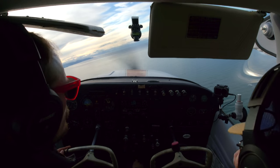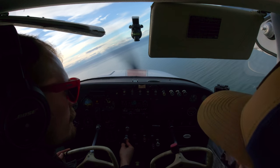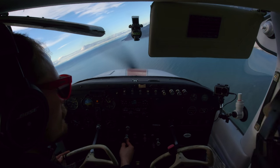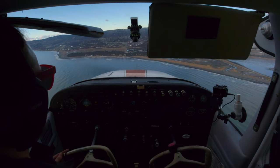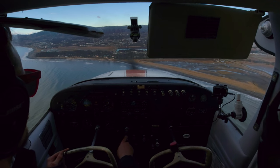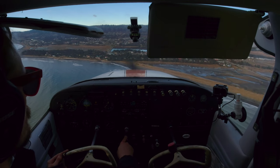Power first. Power first. And then do your flaps on the straightaway rather than in the turn. This is good. A little bit more back pressure on here. That feels really nice. That all feels really nice. This is looking great. Okay, speed looks nice. Altitude looks nice. Now you just have your hand on the power and you're adjusting power if you need to be at the right altitude, but I think we're pretty good.